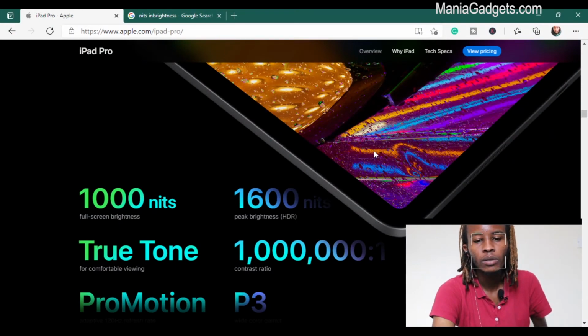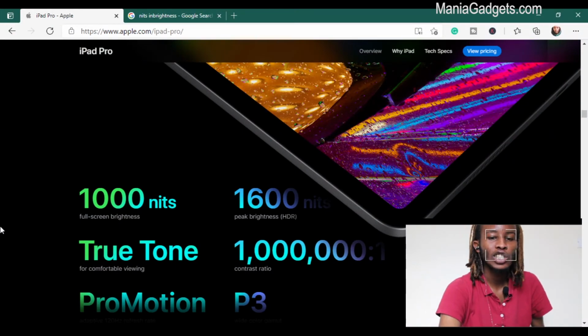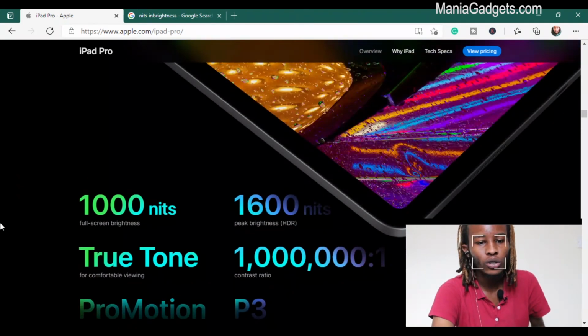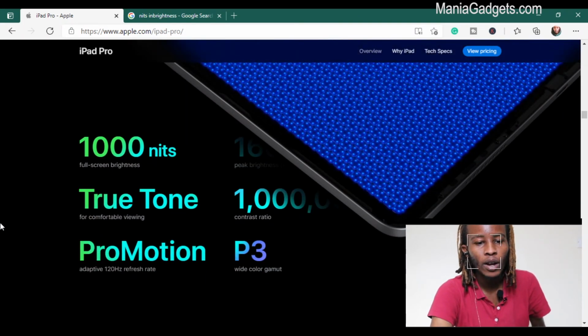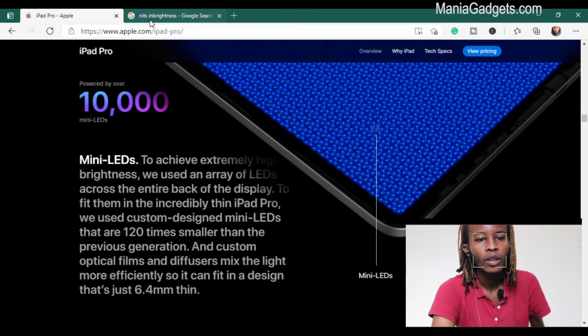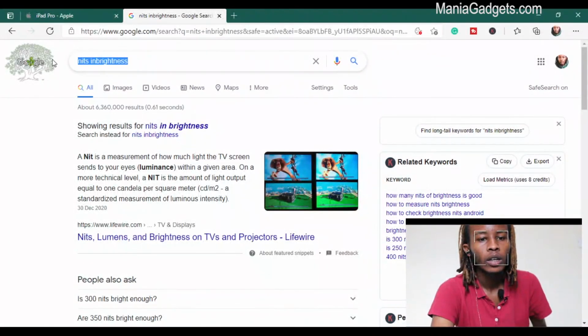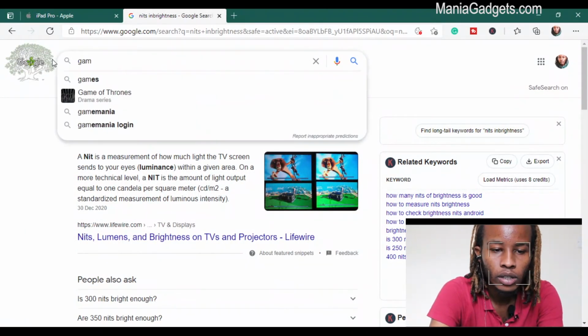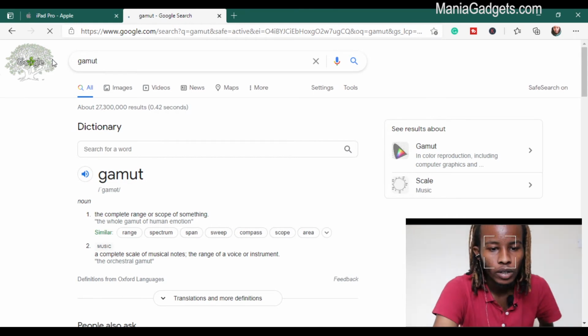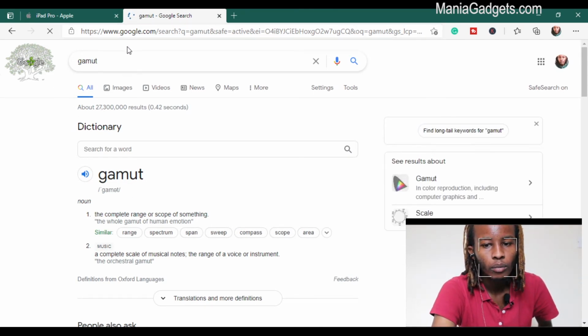1,000 nits full screen brightness, 1,600 nits peak brightness, HDR, 1,000,000:1 contrast ratio, True Tone for comfortable viewing, ProMotion, adaptive 120 Hz refresh rate, awesome. P3 wide color gamut, awesome. Just gamut. I think gamut is the color palette, the complete gamut in color reproduction.